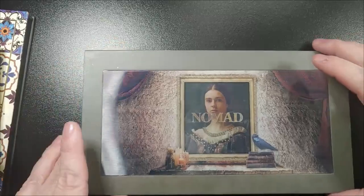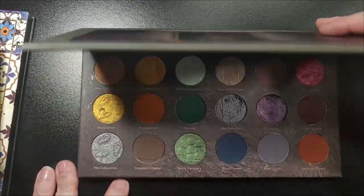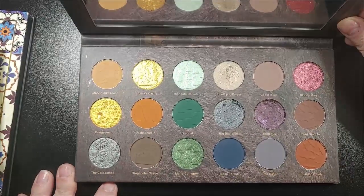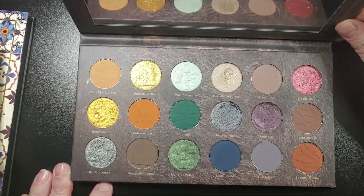And then again, you can't have October without haunted things. So I have the Nomad Haunted Europe palette. This was sent to me for my birthday from Ash. And yes, I don't think I need to say anything about that because it's just amazing.